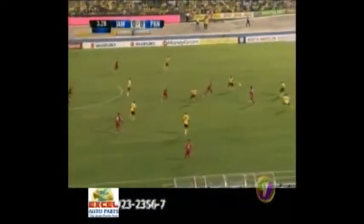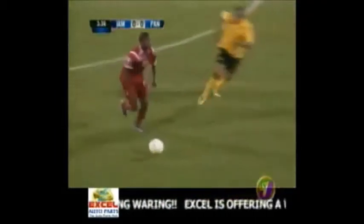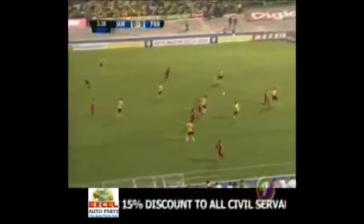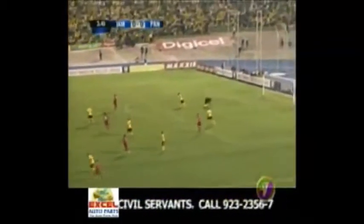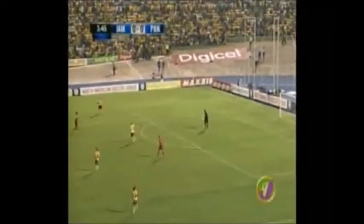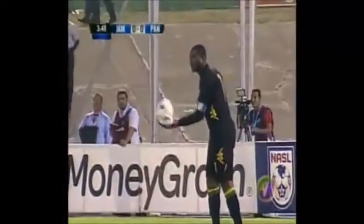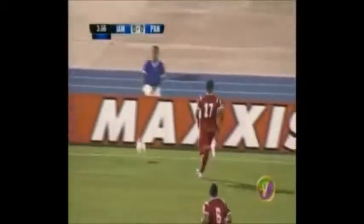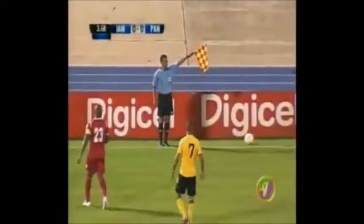Cooper. And here comes Panama. Tejada. Back to Cooper. Cooper, Paris to his right, but he gives it to Escobar. Good movement by Panama, but it does die a natural death, doesn't it? And Donovan Ricketts gets his first touch. So as you can see, less than just 4 minutes gone in the game.